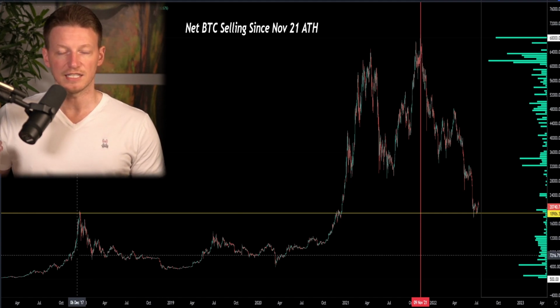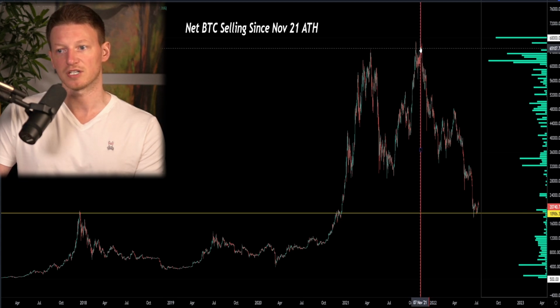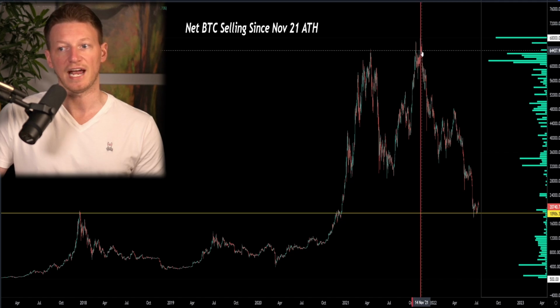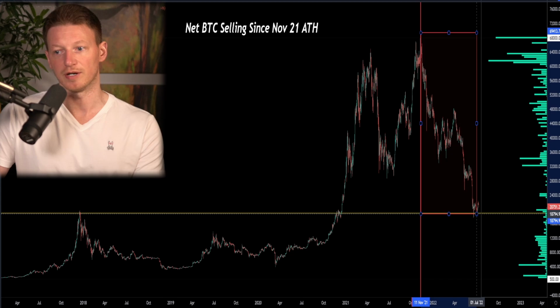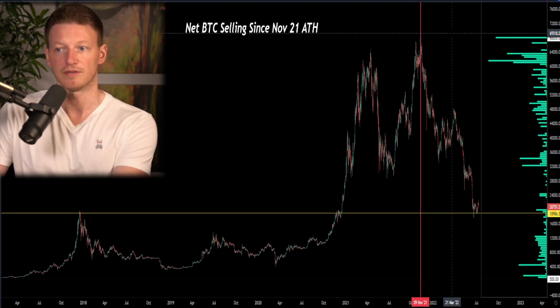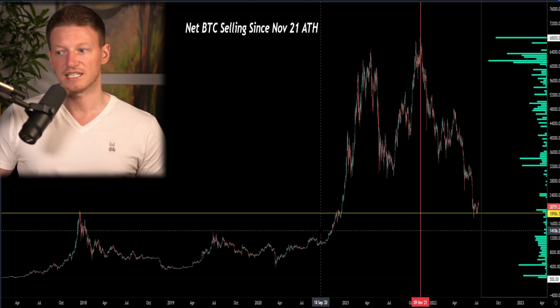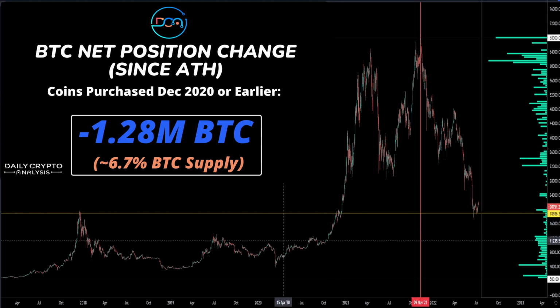And we see the selling that has occurred during this bear market. So we're counting the bear market for the purposes of this analysis. The bear market counts as any time after right here, so from November until today, right? If someone sold a coin after November of 2021, where was it that they bought that coin? What we can see is that there have been 1.28 million coins sold that come from prior to December of 2020.